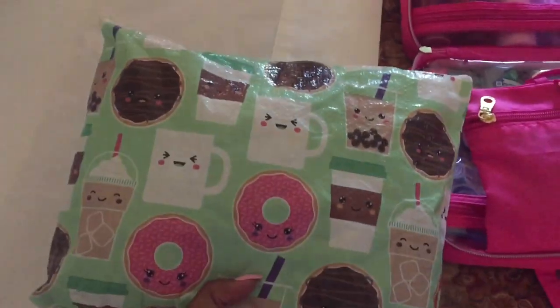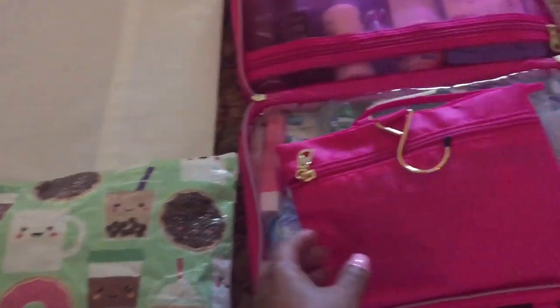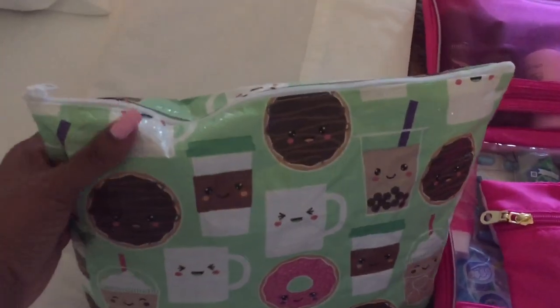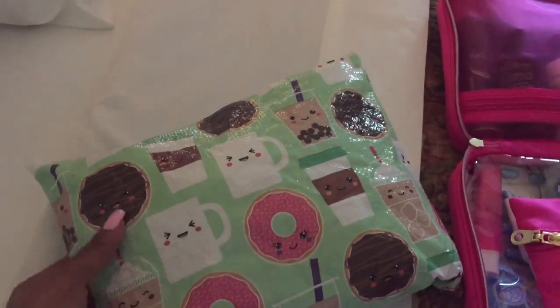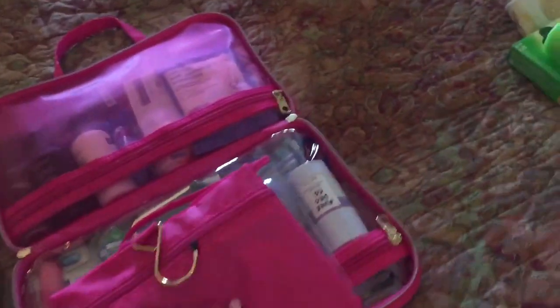And this is what I ended up putting my makeup in. I actually picked this up from the dollar store because I didn't want to mess up any of my new cosmetic bags that I got. So my sister saw this, and we loved the print on it. So I was like, hey, I could just use this for my makeup. So just in case I have any spills or anything like that, it wouldn't be a big issue if anything spilled out on it. Because I would be highly upset if something spilled out on this new bag here that my sister got me.